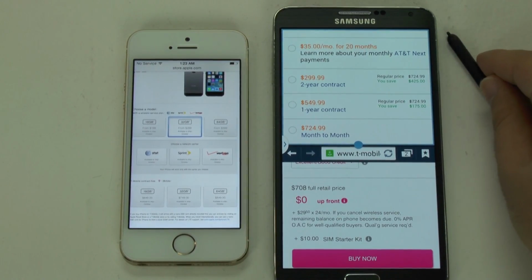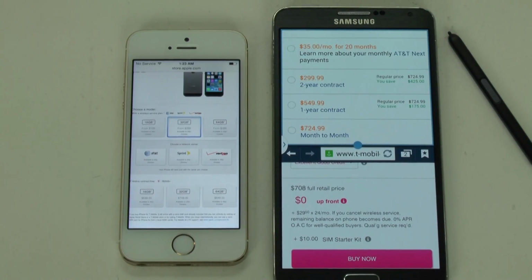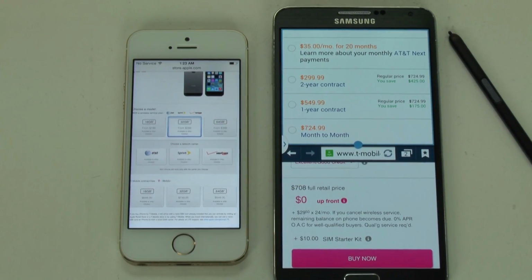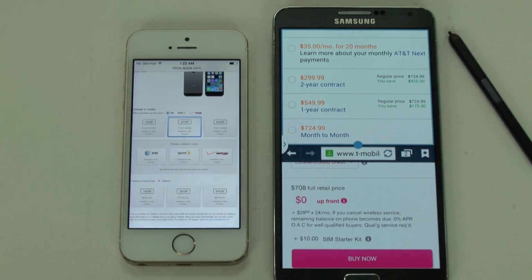However, if your heart is content on a 16 gig and that's all you really need, the iPhone 5S will be the less expensive one. For this reason, just having a cheaper option, I will give the price point to the iPhone 5S, because you can get a 16 gig model and you can get a phone for a cheaper price, namely $199 instead of the $299 you have to get for the Note 3.